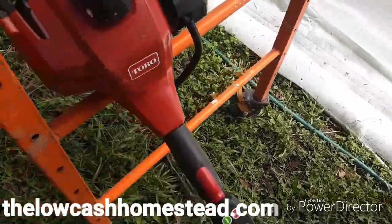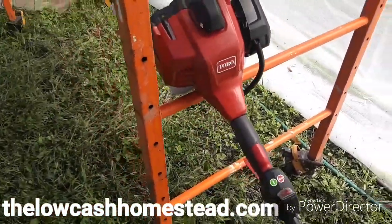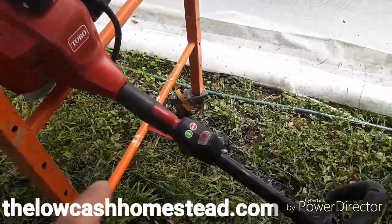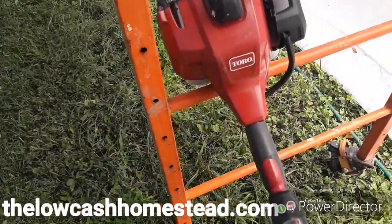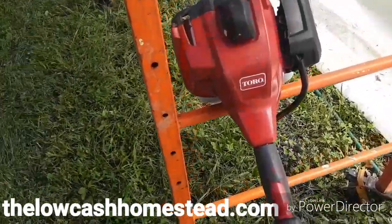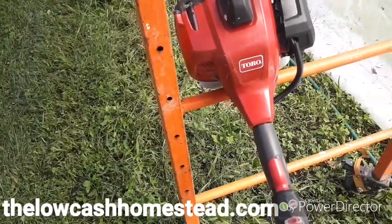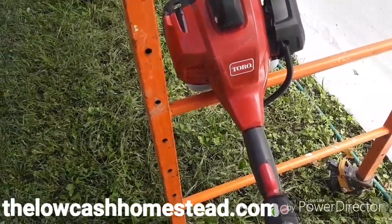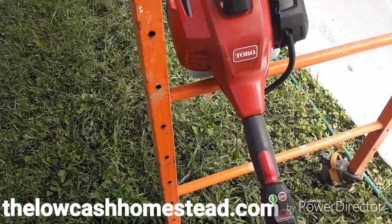This is our Toro weed eater. This thing is fantastic. Starts no problem. Has plenty of power. It's advertised as having a commercial grade engine. And the reason I bring that up is because I get the comment of, well, why didn't you buy a Stihl, or why didn't you buy an Echo if you wanted a commercial grade engine?